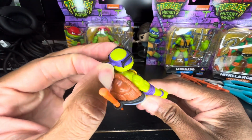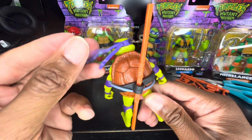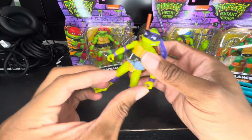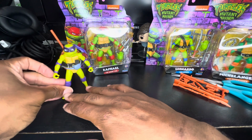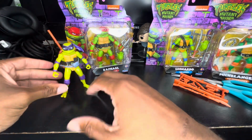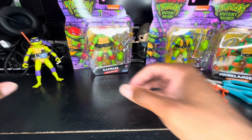I know on some turtles this comes out, but this doesn't. And it's pretty flexible, so it doesn't get in the way. And that's Donatello. I think Donatello is my favorite as far as the sculpt. My favorite turtle is Michelangelo. What are we doing here? That's Donatello. Put him right here.